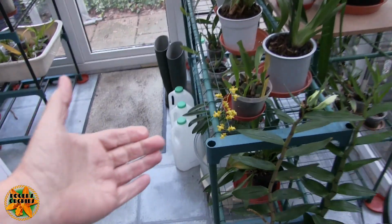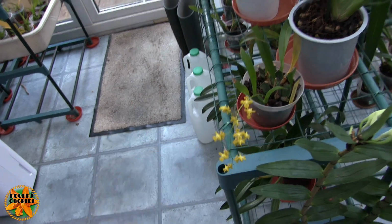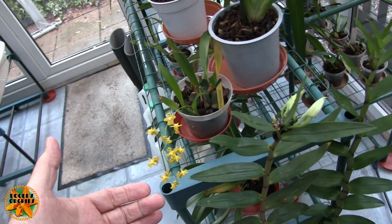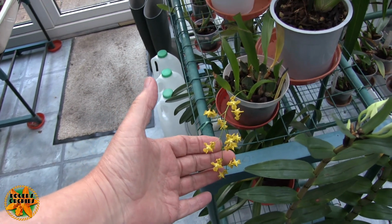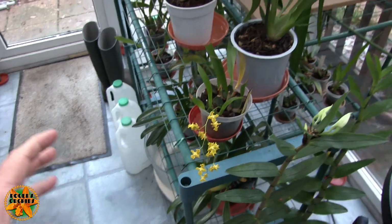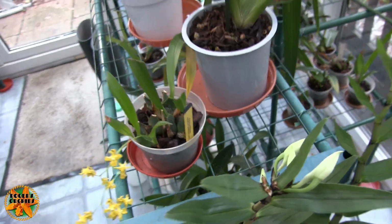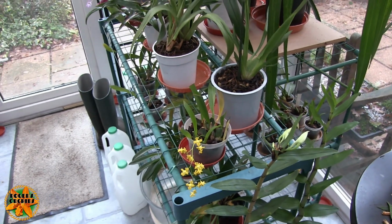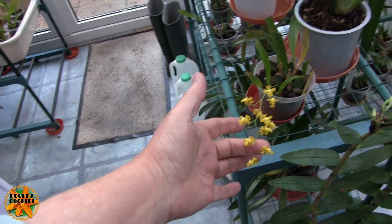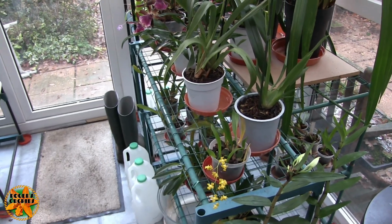I mean, these are beautiful little blooms, but is it really worth it? It is a species, fair enough, and it's sort of justified. But when you get a plant, what is this? It's Chirophorum, isn't it? Yeah. And when you get a good size one of these with lots and lots of good size spikes, this is a weak spike, all open at the same time, it's quite a spectacle.